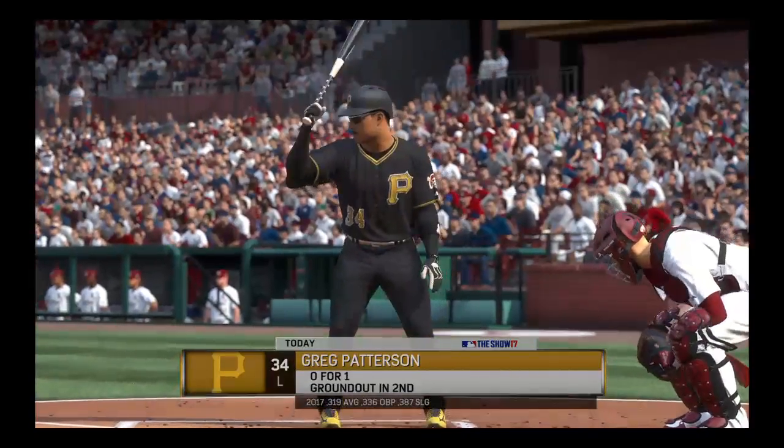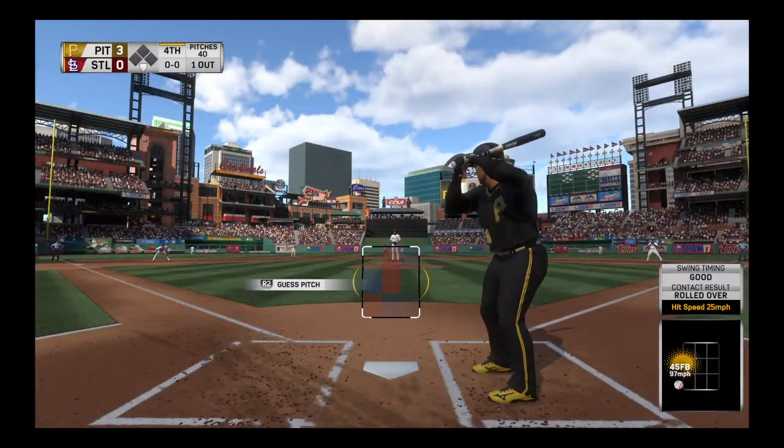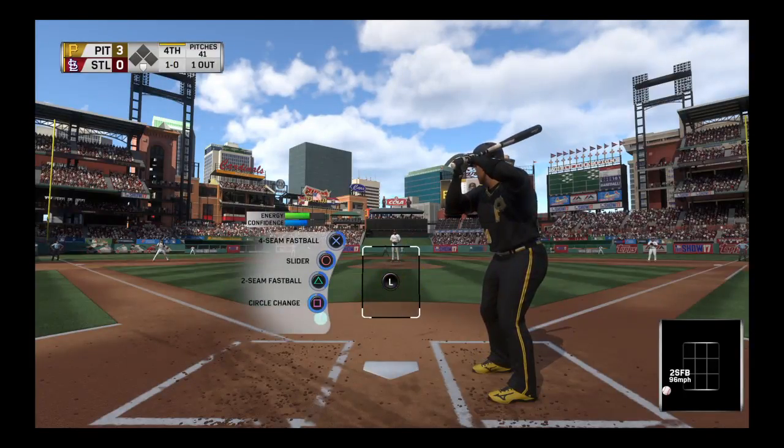Striding in once again, Greg Patterson, 0 for 1 with a run batted in thus far. Into the windup and the pitch. And this is off the corner and low. Ball 1.